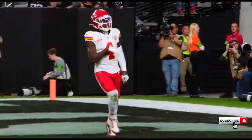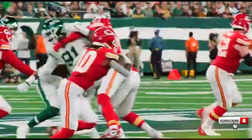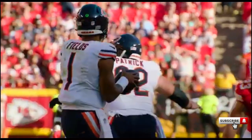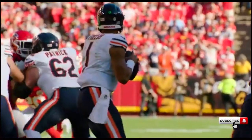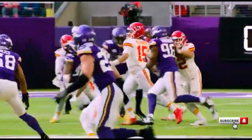Meanwhile, Bengals pass rusher Trey Hendrickson kept heating up. He sacked Mahomes for a 4-yard loss, and after Mahomes connected with Kelce for a big gain, Kingsley Suamataia got flagged for holding, pushing the Chiefs into a long 3rd and 20. Suamataia was benched, with Wanya Morris replacing him for the rest of the game.